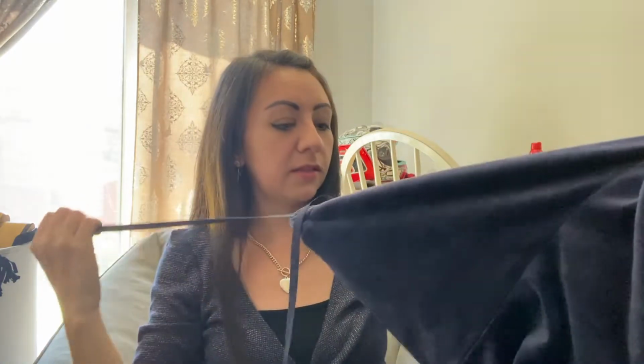This is a Soma really soft sweatshirt. It's like a velour blue. I'll probably sell this myself because I think this is probably a little bit newer style.